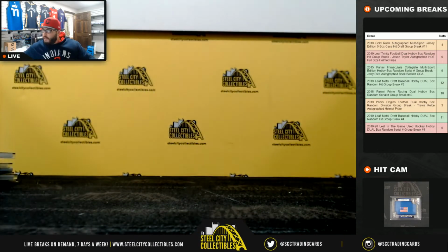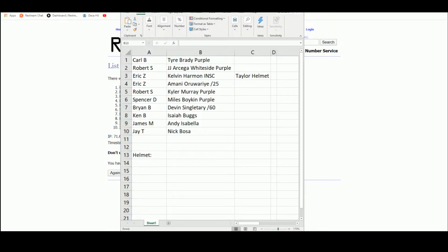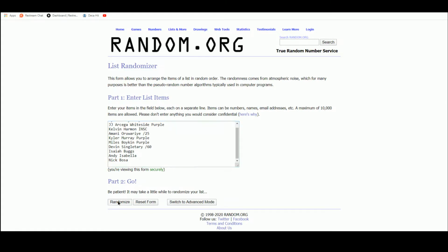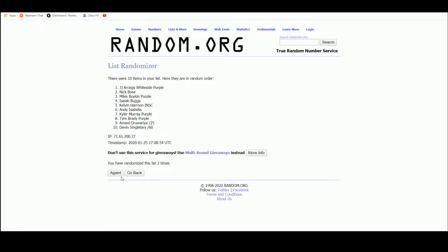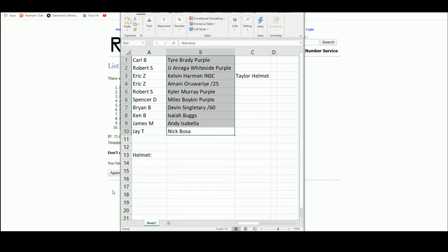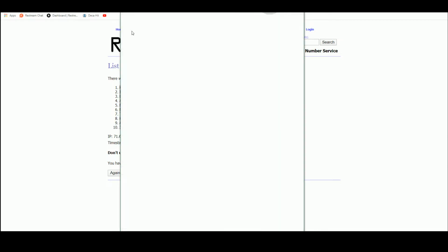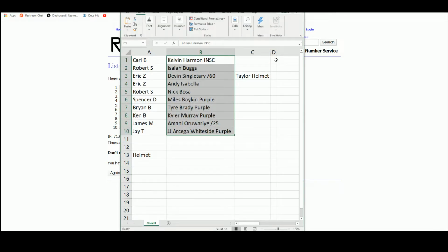All right, let's go to our list. Randomize these cards 5 times. Carl gets the Kelman Harmon inscription card. Robert S., Isaiah Buggs. Eric Z., Devin Singletary out of 60 and the Andy Isabella.